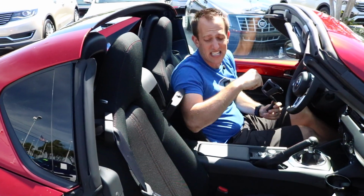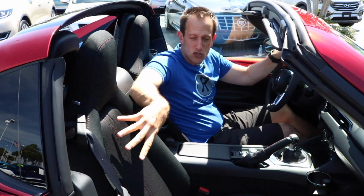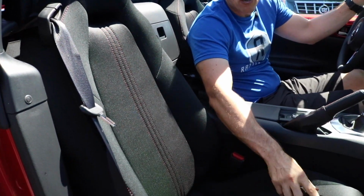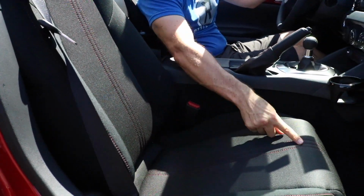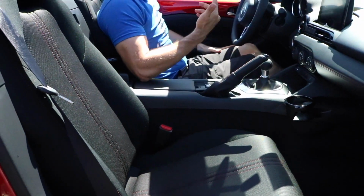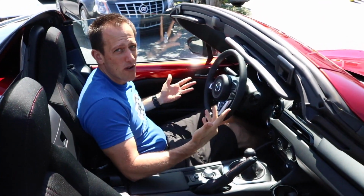You put them right here and you can easily get to them. 1, 2, 3. And then if you need a cup holder, there's your cup holder. Seats. Now this one comes with the black cloth. You can get this option with Recaros. I do like the durable feel, and I like the red contrast stitching. And you know what? They're comfortable. Even for a guy my size, 6 feet tall, 200 pounds, very, very comfortable.